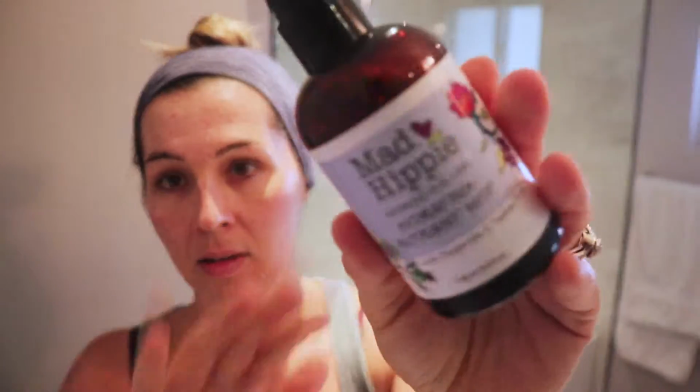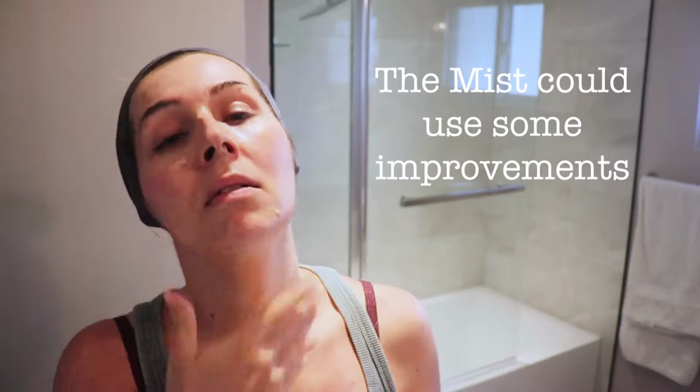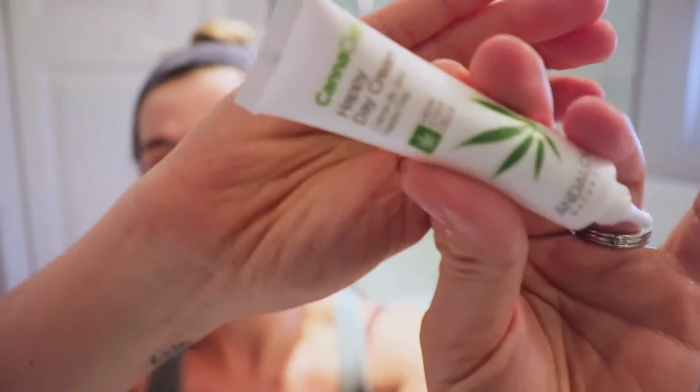Here we go. I washed it off. Now that my skin is nice and dry, I'm going in with the matte Hippie hydrating mist. This is great for offsetting a lot of the damage that may have been caused on your skin from the sun. Allow that to kind of just sink in, and we can go in with moisturizer.